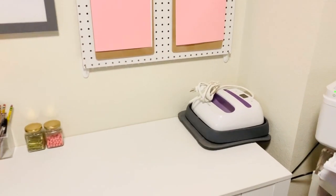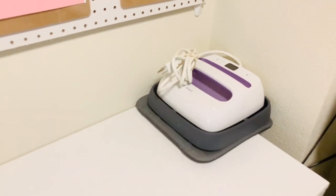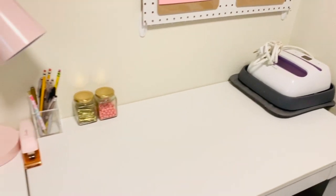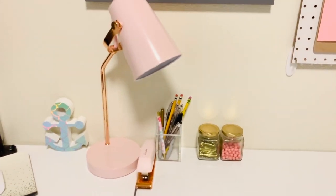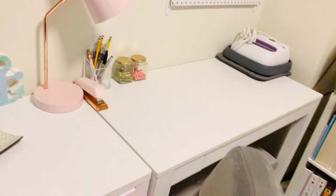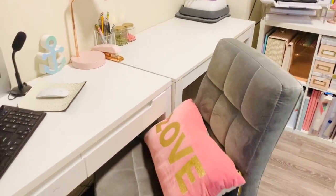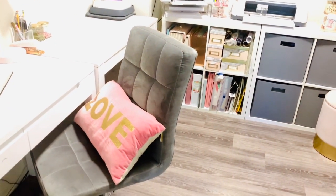So on the desk I have my Cricut heat press for when I'm feeling crafty and I want to design some t-shirts. Also, that lamp I said is from TJ Maxx. The push pins and the gold paper clips came from the Target dollar spot. And the two desks I got from Amazon. They're not the same, they look the same, but they were $69.99 a piece.